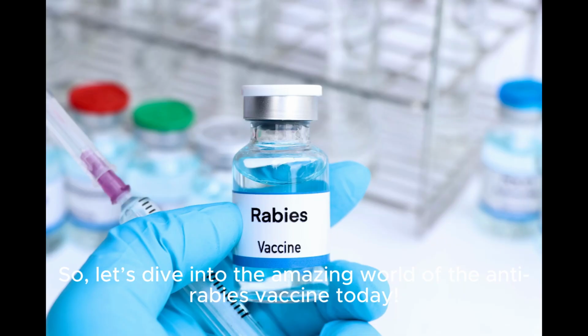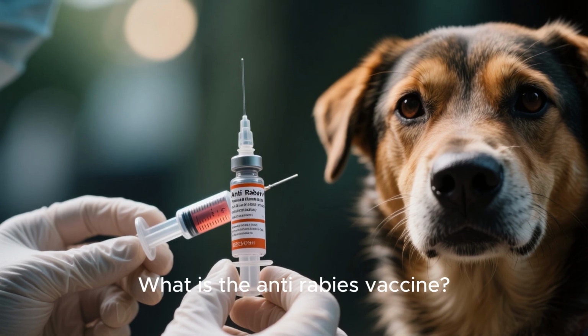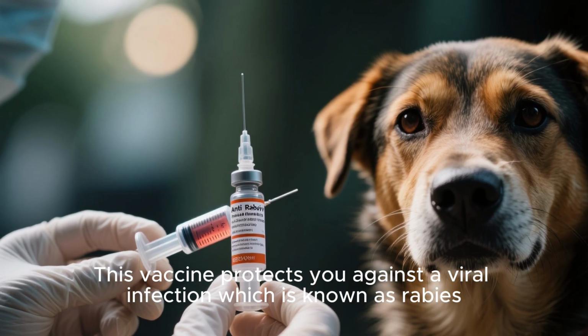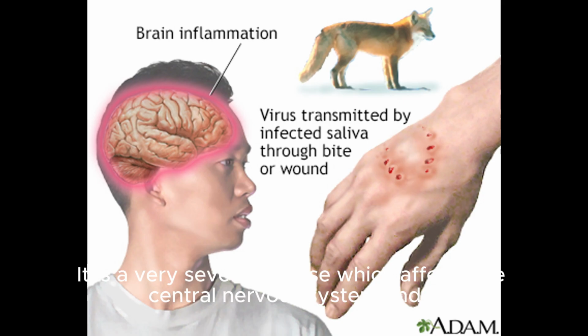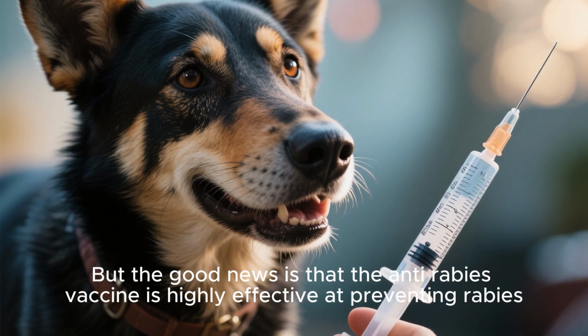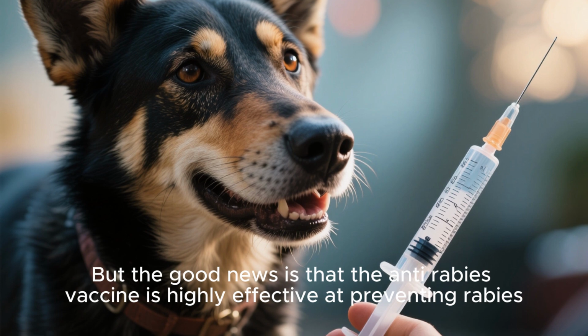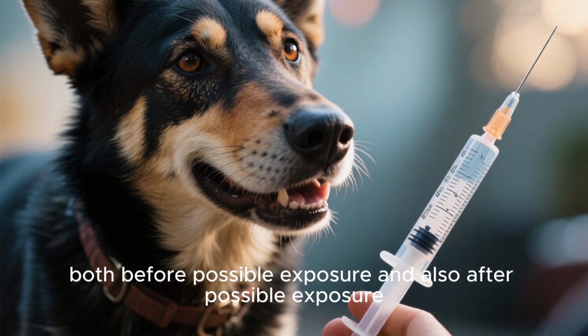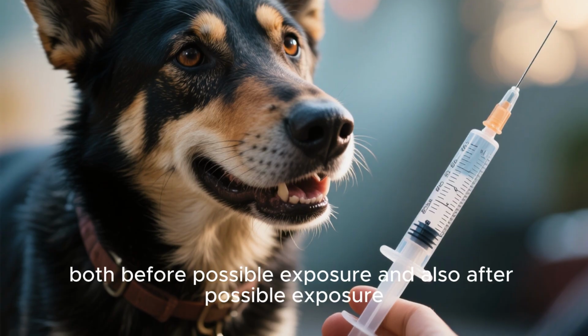So let's dive into the amazing world of the anti-rabies vaccine today. What is the anti-rabies vaccine? This vaccine protects you against a viral infection which is known as rabies. It is a very severe disease which affects the central nervous system, and it is almost always fatal once symptoms develop. But the good news is that the anti-rabies vaccine is highly effective at preventing rabies both before possible exposure and also after possible exposure.